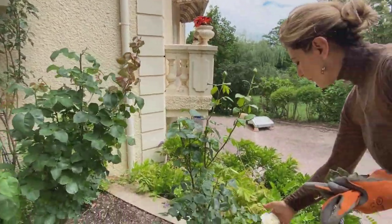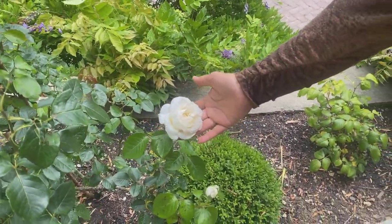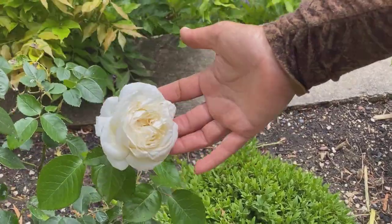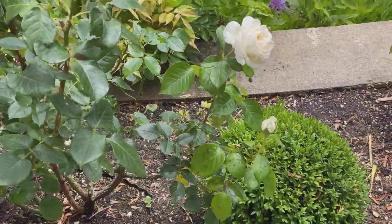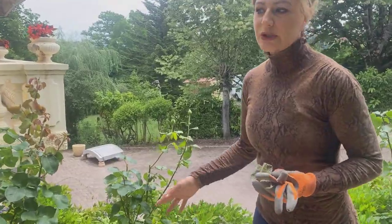Now this one I got in the market very, very early on. It struggled a long, long time for me. It never really did good, but I knew that it has a really nice large full flower, so I kept babying it. This year you can see it's doing pretty good. I'm really happy. It has been affected a little bit, but for the most part you can see all the new growth is coming out clean and healthy, so it's doing good.